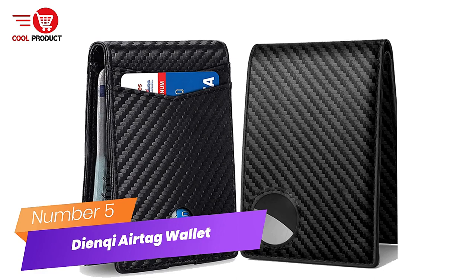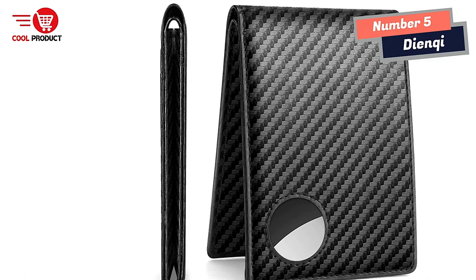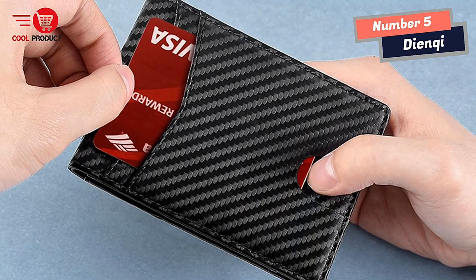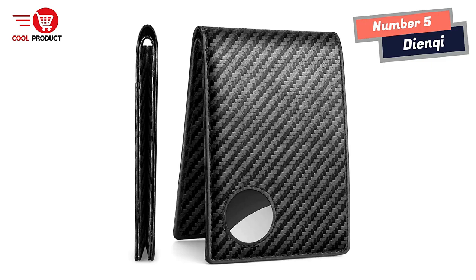Dienqi AirTag Wallet. The Dienqi AirTag Wallet is a game changer when it comes to keeping your wallet safe and easily locatable. With its innovative design and convenient features, this wallet ensures you'll never have to worry about losing your valuables again. One of the standout features of this wallet is the built-in AirTag slot. This slot allows you to seamlessly integrate an Apple AirTag, a powerful tracking device, into the wallet. By fitting the AirTag snugly without blocking its signals, you can effortlessly track the location of your wallet using your smartphone. Say goodbye to the anxiety of misplacing your wallet and enjoy the peace of mind that comes with knowing you can easily spot it whenever needed.